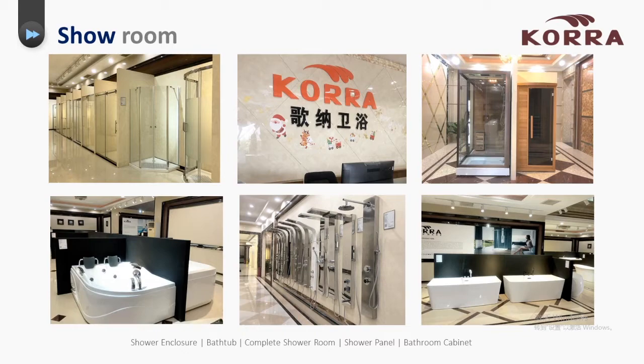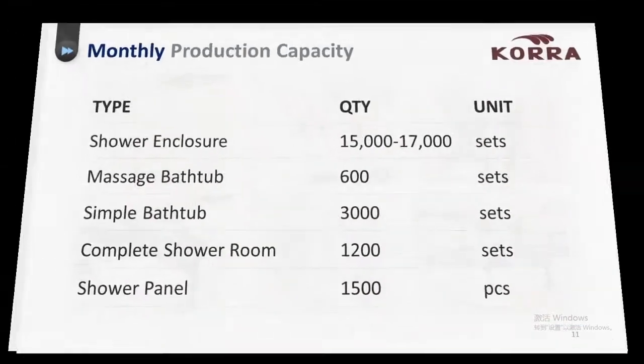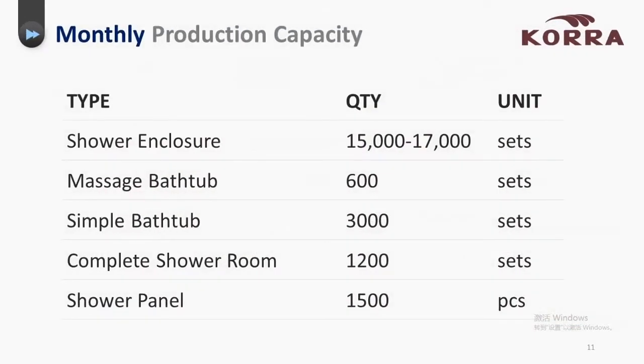Welcome to join us. For monthly production capacity, shower enclosures can be up to 70,000 sets. Massage bathtubs are 600 sets. Simple bathtubs are 3,000 sets. Complete shower rooms are 1,200 sets. Shower panels are 1,500 pieces.